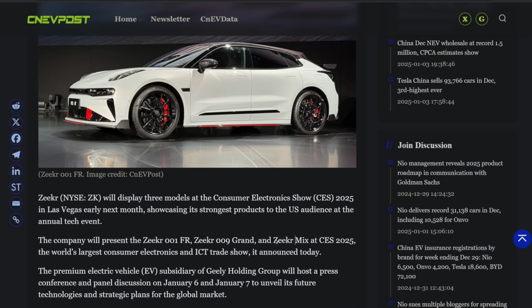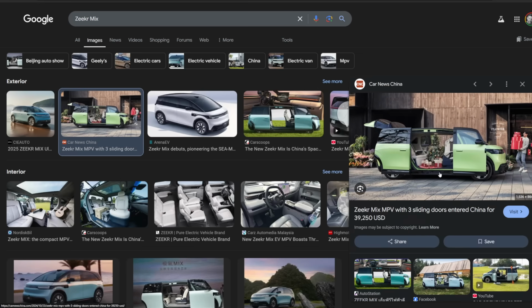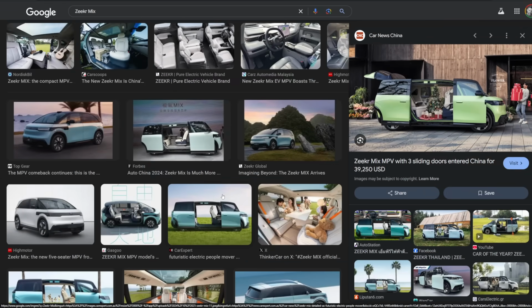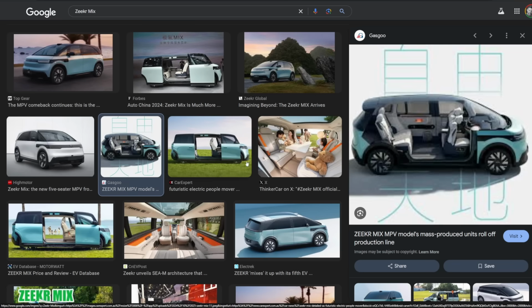All right, what else is Zeekr bringing? The Zeekr Mix. Let's go ahead and Google this one. I like this even more. It's kind of like a micro bus. The doors open in the coolest way. Check that out. Oh man, again, minivans. Zeekr, I would love to have in America. They seem to be a brand committed to functional vans. Now, does this have 3 rows? It doesn't seem like it does. It seems like it's an actual minivan, or maybe the 3rd row folds.